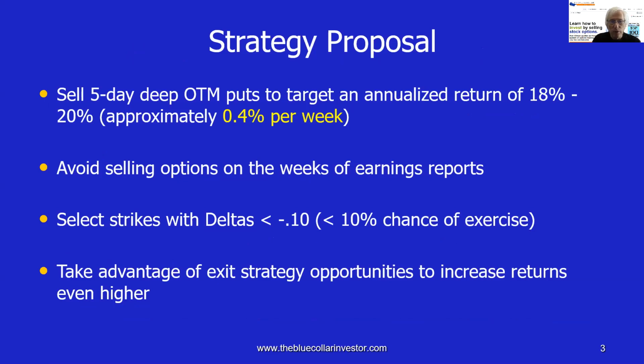Here's the strategy proposal to generate a significant weekly and annualized return in a very low risk manner, selling out of the money cash secured puts, and let me add this, deep out of the money cash secured puts. We're going to start our trades on Monday and end them on Friday. So these are 5-day deep out of the money puts, and we're going to target an annualized return without exit strategies of 18 to 20%. That calculates to 0.4% per week. That's a guideline; it doesn't have to be precisely 0.4%, but somewhere in that neighborhood. Of course, these numbers can be adjusted based on your strategy goals and personal risk tolerance.